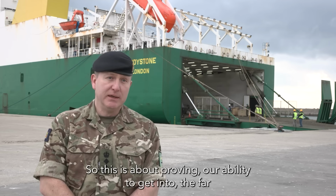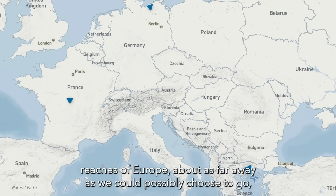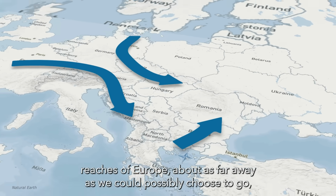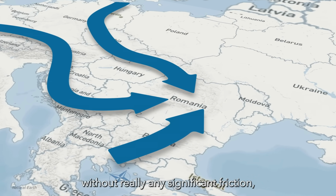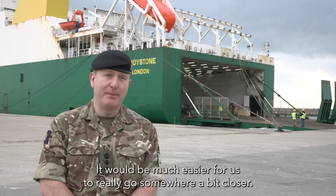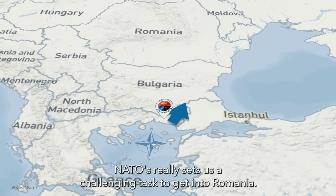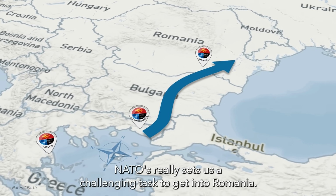So this is about proving our ability to get into the far reaches of Europe, about as far away as we could possibly choose to go, without really any significant friction. It would have been much easier for us to go somewhere a bit closer, but what we've done is created some extra friction. NATO's really set us a challenging task to get into Romania.